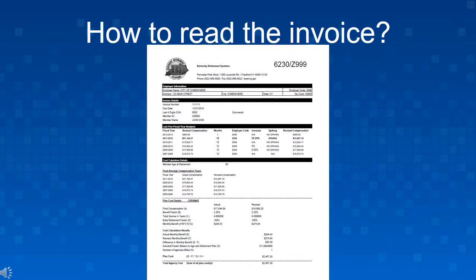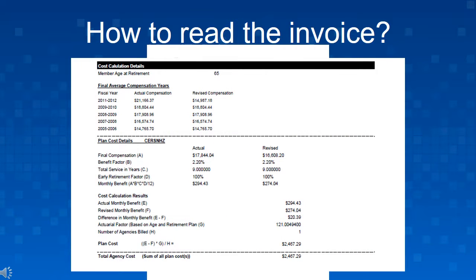The remaining pages of the invoice contain the calculation information, so the agency can see how the amount due was determined. The first step is to find the difference between the employee's actual monthly retirement benefit versus the revised monthly retirement benefit. The monthly benefit is based on the member's final compensation multiplied by the system benefit factor multiplied by the employee's total service in years multiplied by the early retirement factor and then divided by 12.